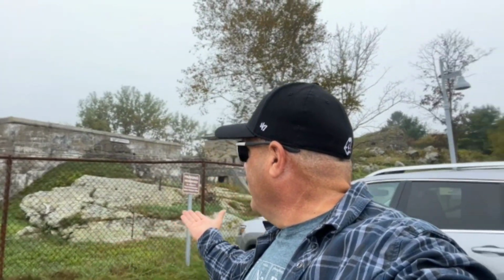Okay, so it's like 10 o'clock and it's still foggy, but you start to see things. So we're at Fort Constitution, which is right by Portsmouth Lighthouse, which is on the other side of that gated facility. So if you ever want to come to Portsmouth Lighthouse, you won't be able to see it. And apparently, according to the University of New Hampshire, there are like warning signs about it being a hazardous area.